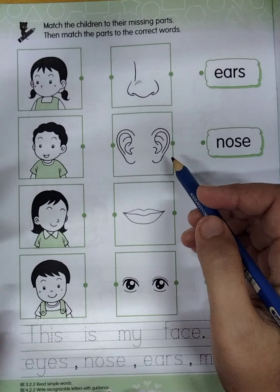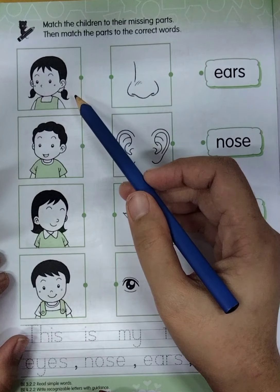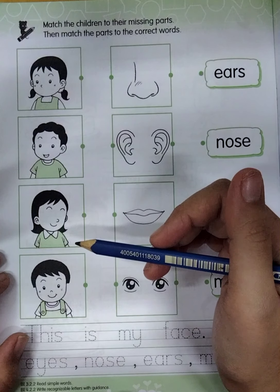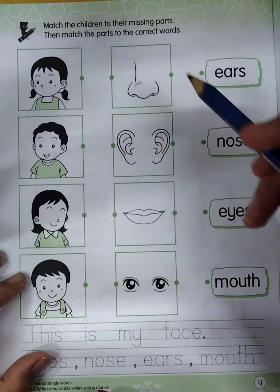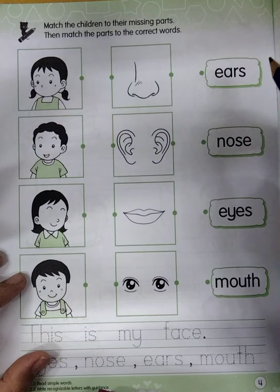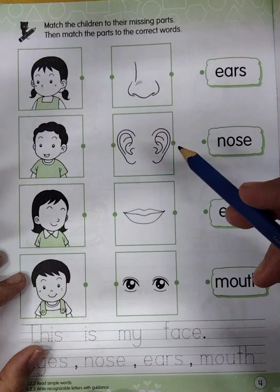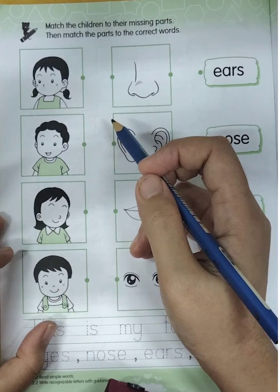1, 2, 3, 4. Okay. Every child has a missing part of her or his face. Now we're going to match the missing part. After we match, we are going to find the word. Do you remember, right? We already studied how to write the parts of the face.